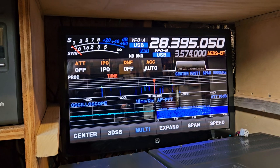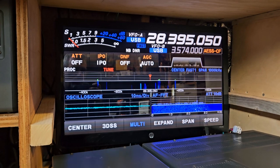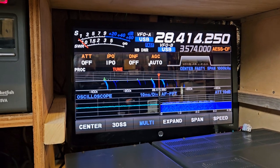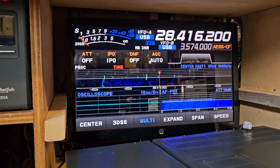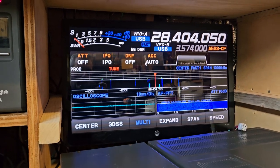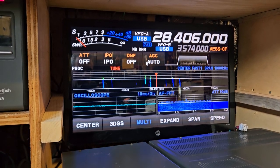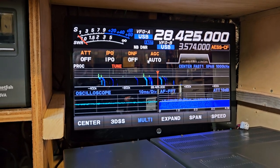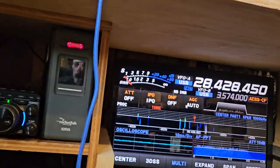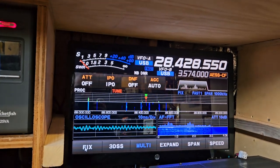Wow. Strong signals. There's a lot of people on there. It's like some kind of contest. They're always right on top of each other. It makes it really hard to tell. No, I don't like it when the waterfall moves like that.